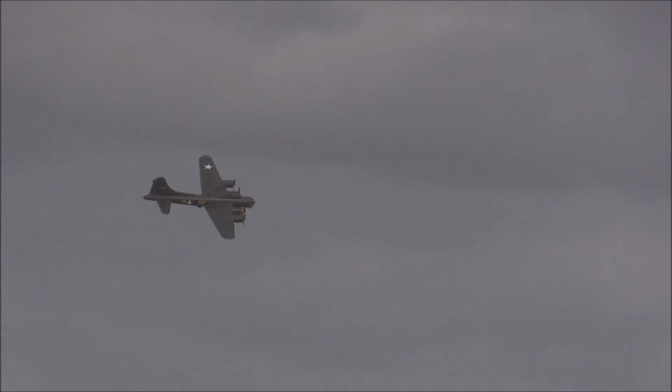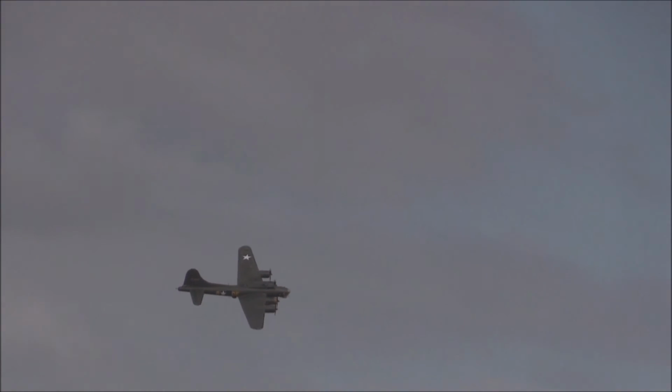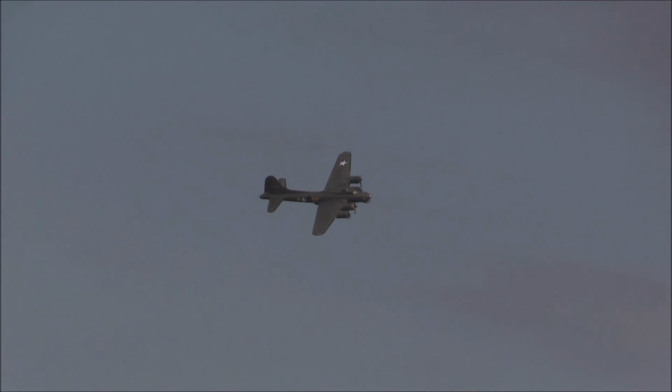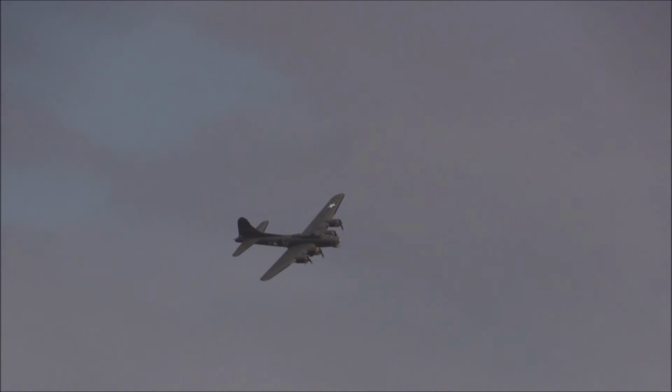No wonder that the B-17's operator, Elly Galango, describes this aircraft as a living piece of our national heritage, one that must be preserved for the enjoyment and education of today's and future generations.